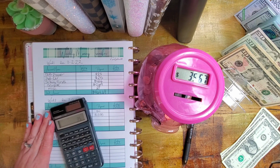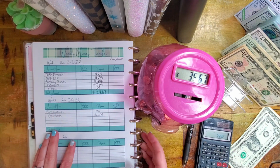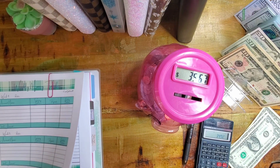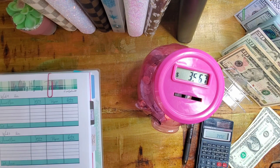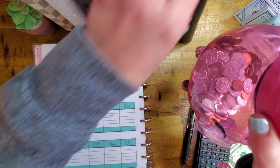35.67 minus 95. Oops, wrong one. 95 cents. 34.72. Let me look at Georgette's tracker and see if I messed up. Nope, that was right. 34.72. I'd rather look really quickly. So Georgette is all set for the week.